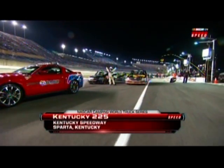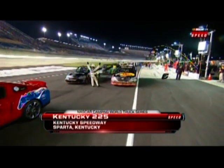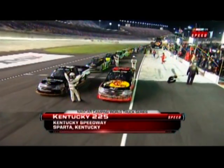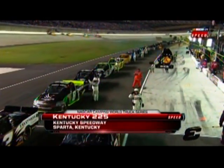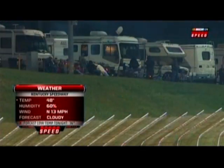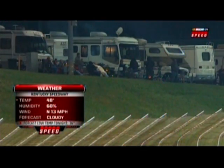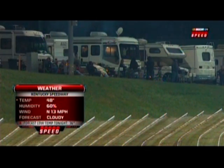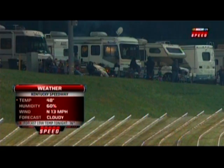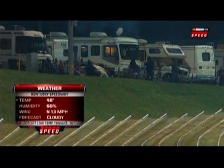Welcome back. Trucks about to roll out onto the racetrack. They're all in line, getting ready for 150 laps, 225 miles at Kentucky Speedway. Last week we said it was the coldest race we had had all season. Well, we broke that record. 48 degrees. The temperature forecasted for this evening, 36 degrees.